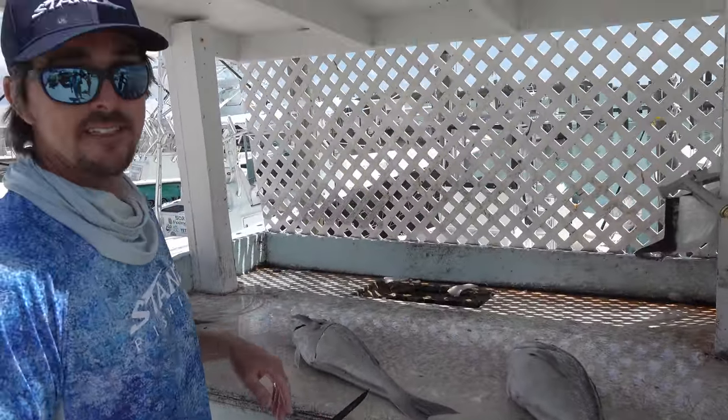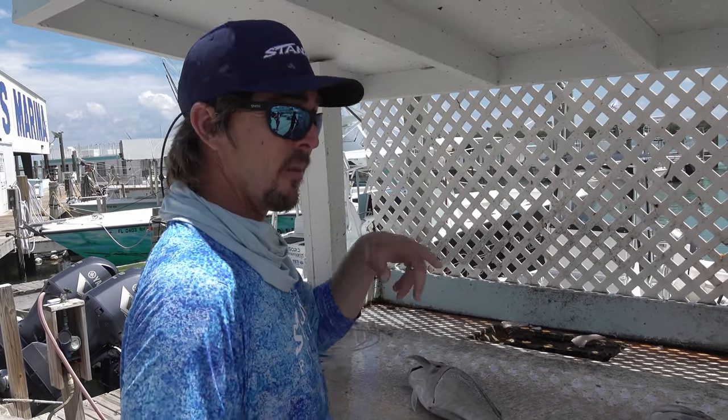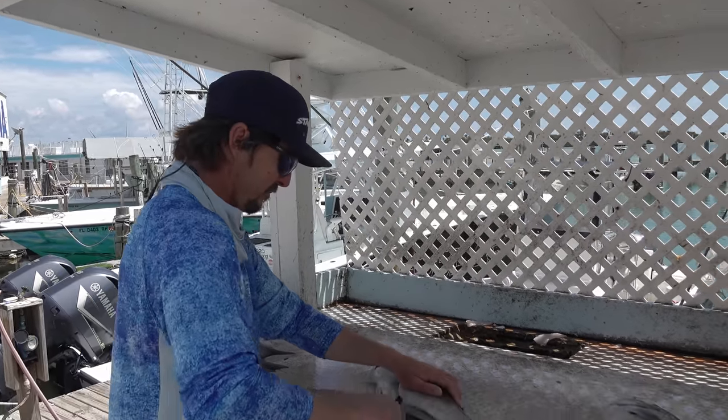We got a lot of fillets. We're gonna give a couple away here, and then everyone's taking a bunch with them. Rob, Linda, we're gonna take a little bit. Vic's taking some, and my uncle Scott apparently likes Tilefish, so we're gonna give him one too.